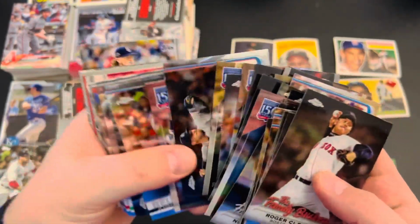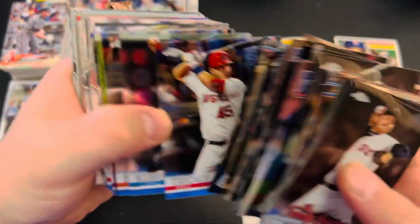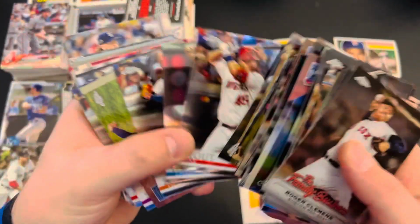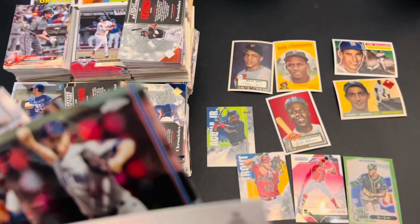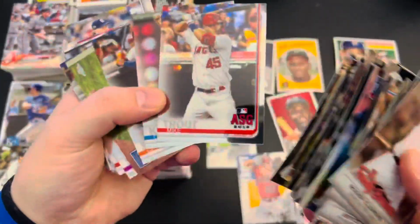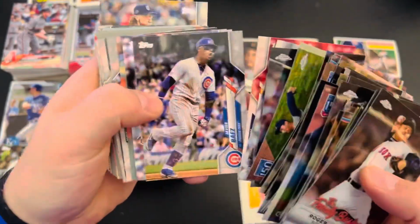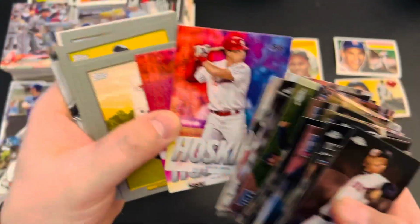Oh, so these are all inserts. That big stack. Trout. Must be update then. Maybe they just made one set of chrome. This is 2020. Maybe in 2019 they only had one set of chrome. The update chrome, maybe that started in 2020. Why'd they pick Reese Hoskins?